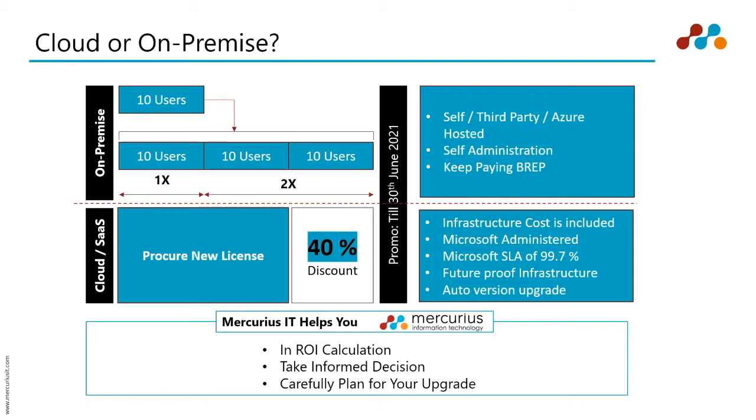Whereas if you move to the cloud, you are not spending on the infrastructure. Infrastructure cost is included in the cloud version. It will be administered by Microsoft. So disaster recovery, backups, and all those things are taken care of by Microsoft. And Microsoft promises an SLA of 99.7%.